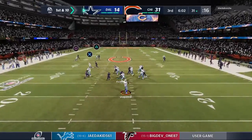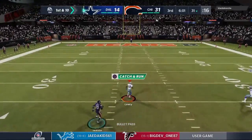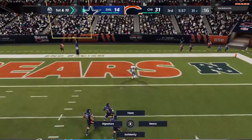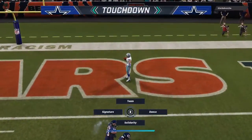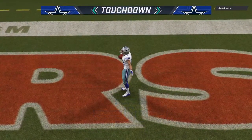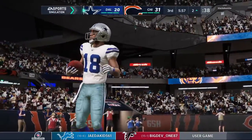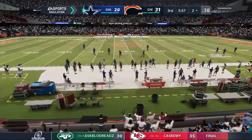Off the play fake, he'll look to throw. He's going to fire, and that's caught inside the 35. Touchdown, Cowboys. Dallas. A big play there. 69 yards. And the Cowboys cut into that lead.